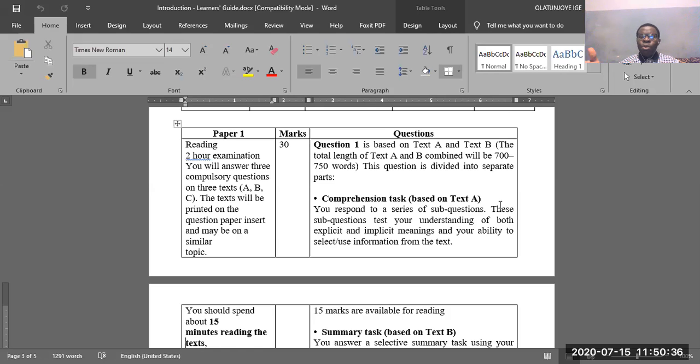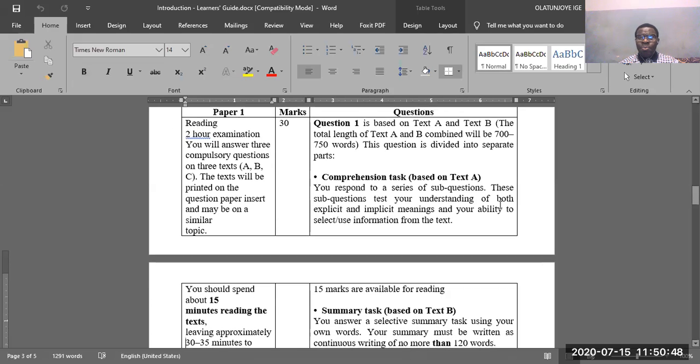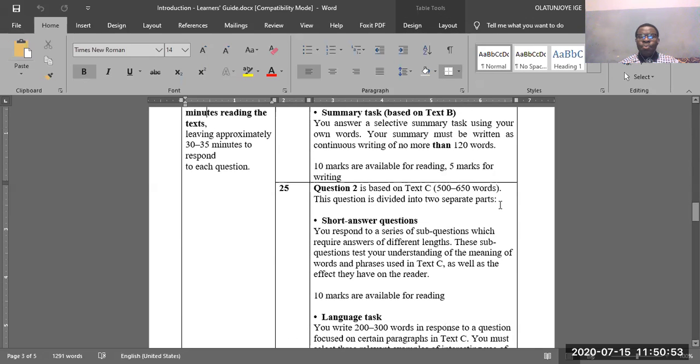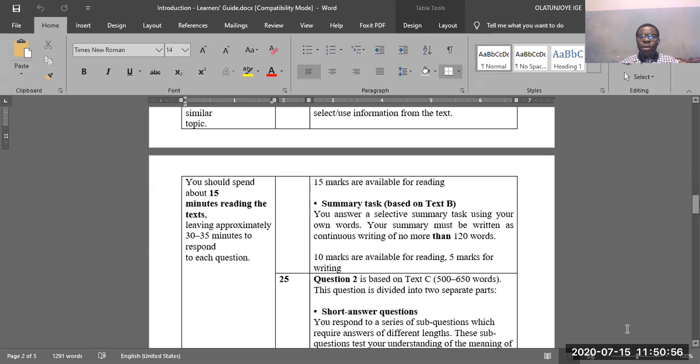You will respond to a series of sub-questions. These sub-questions test your understanding of both explicit and implicit meanings and your ability to select or use information from the text. Like we said, talk about implicit and explicit meaning. You should spend about 15 minutes reading the text, leaving approximately 30 to 35 minutes to respond to each question. So 15 marks are available for reading.